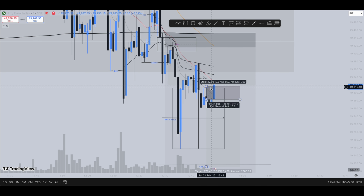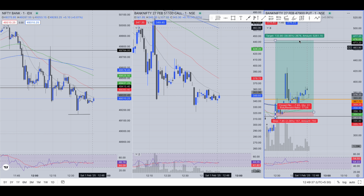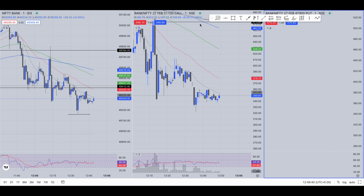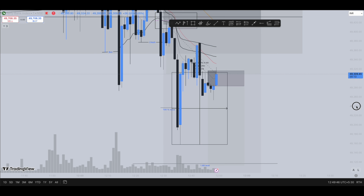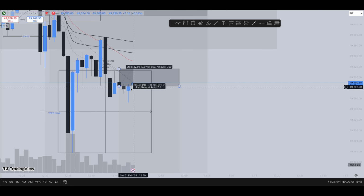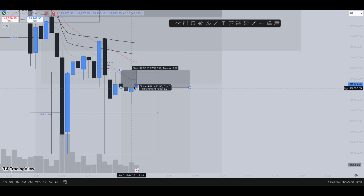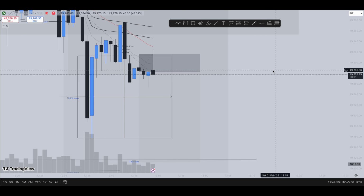As long as it doesn't close, it doesn't make sense to exit that trade. You can see the close. Look at this, guys. I told you, it's just a manipulation over here. There are high chances the market will go. A close above this zone is what we are always trying to look for, guys.